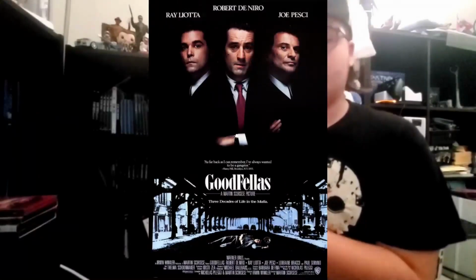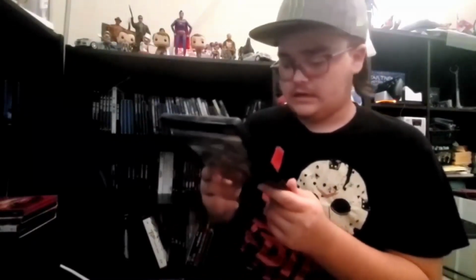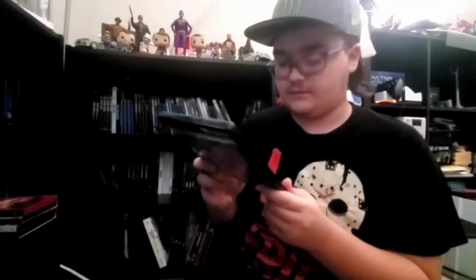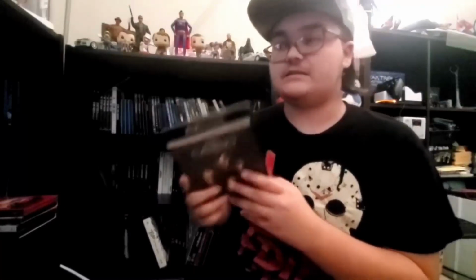Next up, we have a classic here: Martin Scorsese's Casino. I was more of a Goodfellas guy, but this is still a really good movie. Now this is true 4K. This only comes with HDR10. And as far as I know, it does not come with a Dolby Atmos track. It only has a DTS-X track.